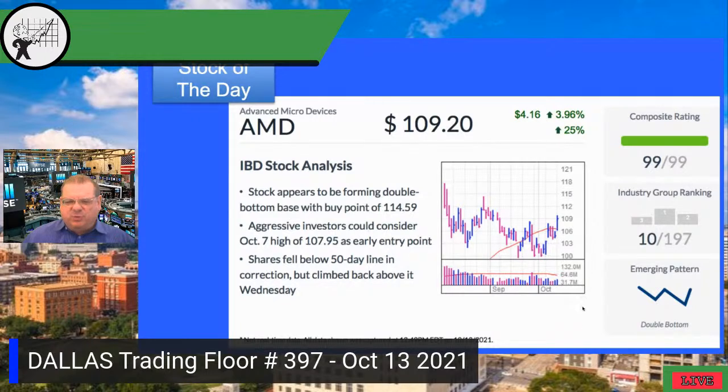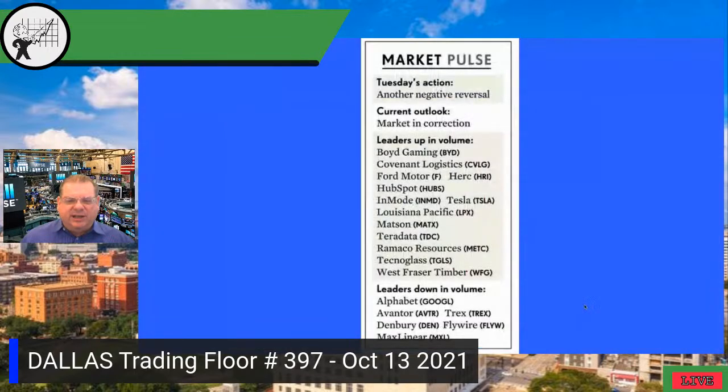I do think that this is an opportunity. This is an early entry point, so I wouldn't go in with any more than about a half a position here, but this one is looking very good. It's beyond the 107.95 early entry. I just wanted to give you an idea of what's going on in the market. We had another negative reversal today, so just a tough one.